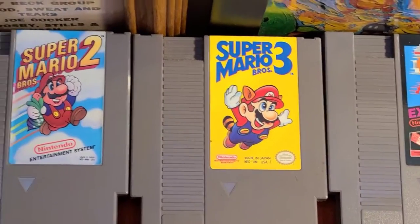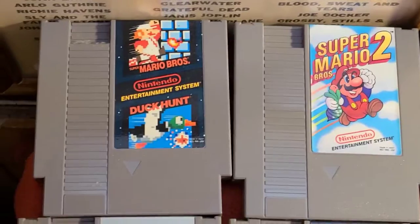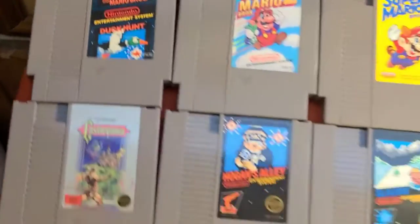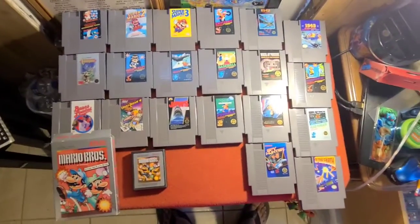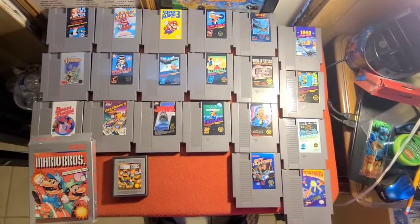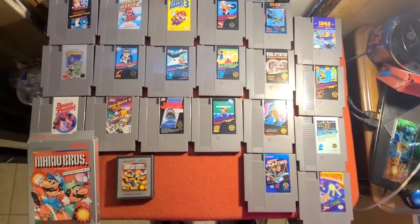Super Mario. I don't have the original Mario 1, but I do have the Mario 1 with Duck Hunt in it. That's not the original one that people got, but whatever. These are my games.